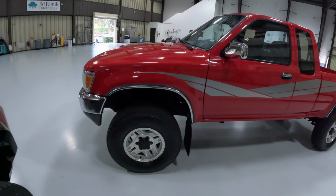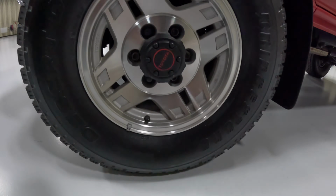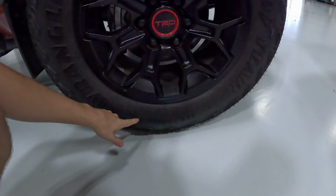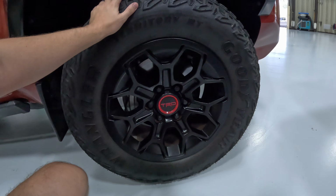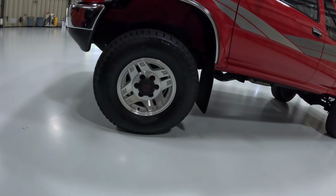You didn't even talk about the tiny rims that you have here, the tiny wheels. These are 15-inch wheels here, and then you look at this, and these are what, the 18s? On the TRD Pro, yeah, 18-inch wheels. These are the smallest wheels you can get on the new truck, and these wheels are 3 inches smaller. We've come a long ways in some ways.